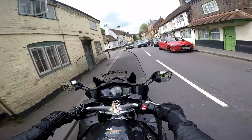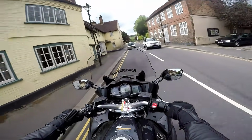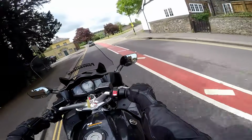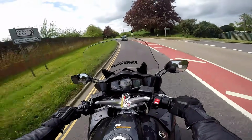But this bike really needs to be ridden in sports mode, I think. Sounds epic. Just going to try the brakes. The front brakes are brilliant. Just try the back brake. Actually, back brake's pretty good too.